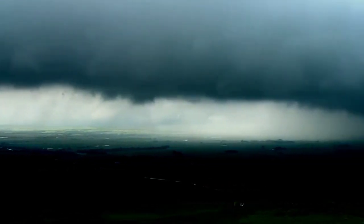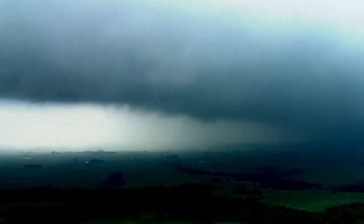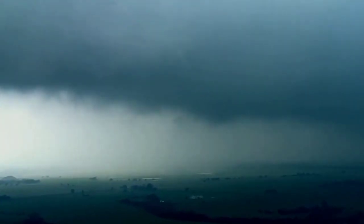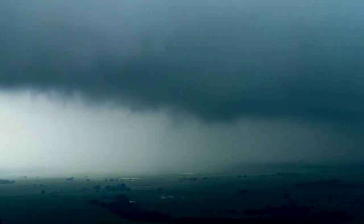But again, everybody just be aware. It looks like it may be trying to move further up along the line here and form another spot where it's going to drop another tornado, David. So this is just a very, very active storm here.